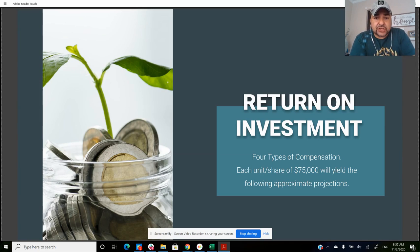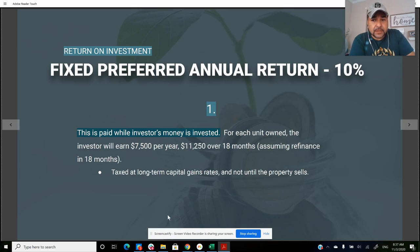So the return on investment, right? There's 4 types of compensation for the 75K, okay? And these are approximate projections. Fixed preferred annual returns. So right off the bat, right, we aim to pay the investor 10% right off from day one. Just 10% pref, just 10% interest on their money, which is really good, right? So basically, if we happen to refinance in 18 months, they basically made $11,250, right, which is $7,500 a year, assuming, right, we refi in 18 months.